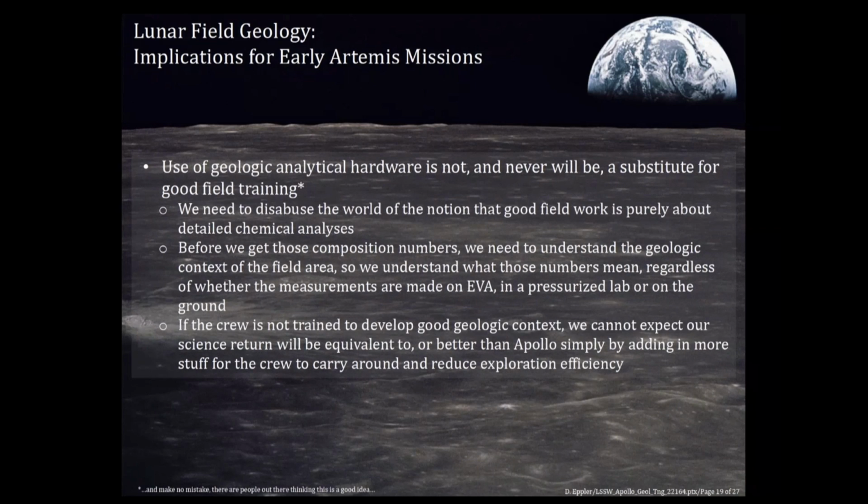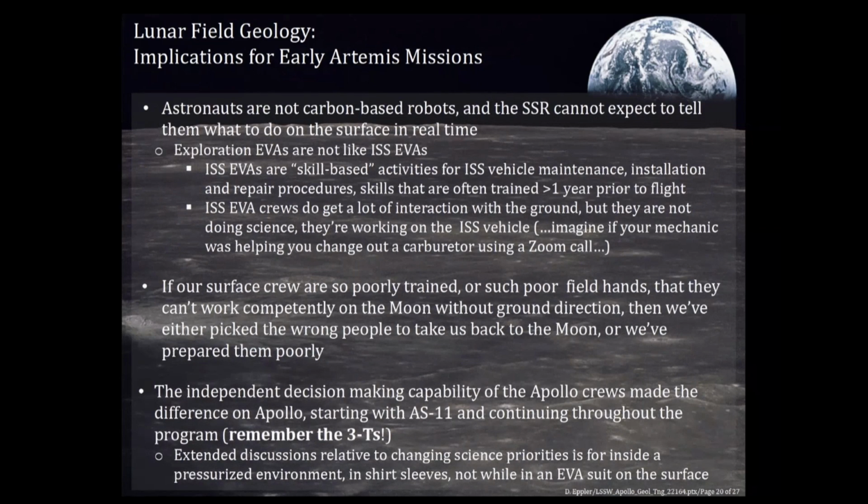The use of analytical hardware will never be a substitute for good training. And believe me, there are people out there smacking their lips saying, we'll give them tricorders and we don't have to train them. We need to disabuse the world of the notion that good field work is purely about detailed chemical analysis. We have to get the context so we understand what those analyses are. If the crew's not trained well, we cannot expect our science return to be equivalent or better than Apollo. Next slide. And I think I'm almost done here.